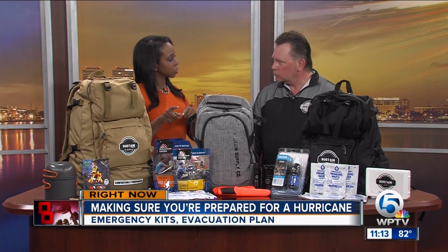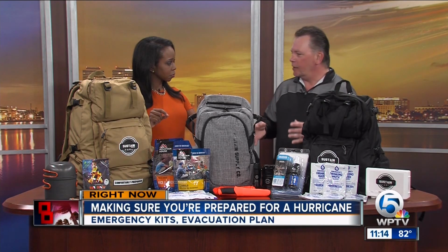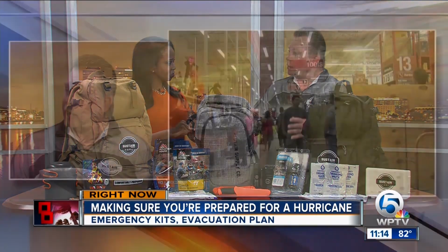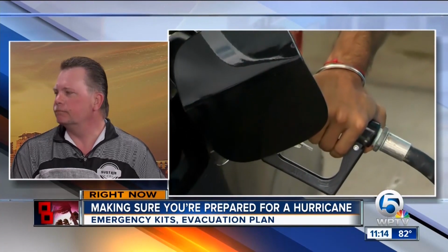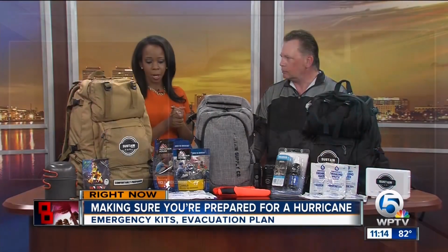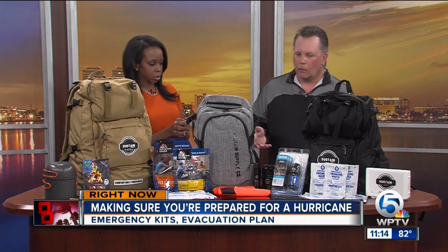In terms of how many kits you should have, do you think about it per family or per person? I think of it as you want to have supplies for the whole family, but you can break it down into individual kits for each family member. Got it. So food, make sure you have enough for each person in the entire family. You brought in some supplies today, obviously the heavy-duty backpacks, but give us a glimpse of some of the other things that are really necessary to stuff in there.